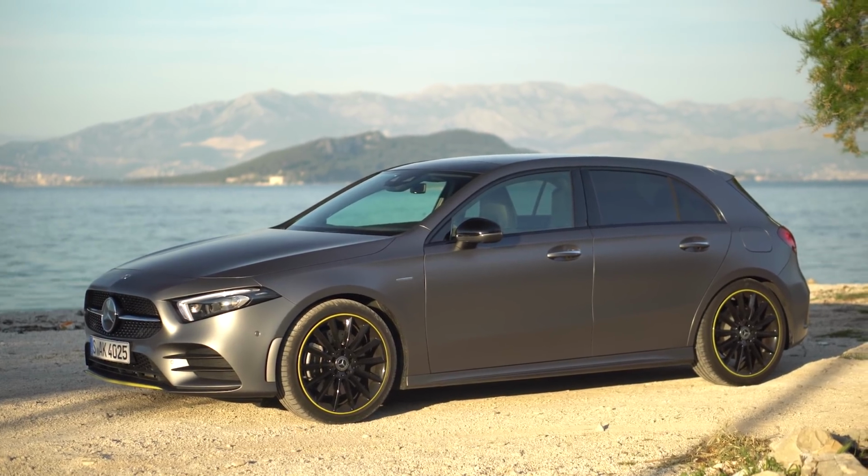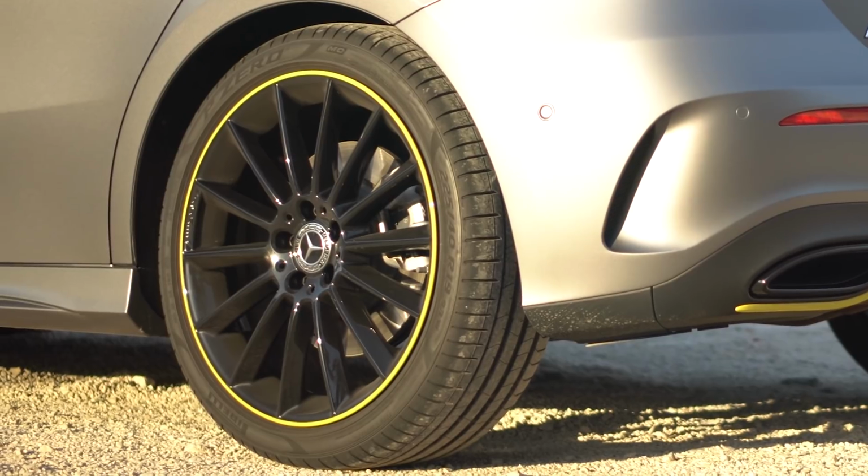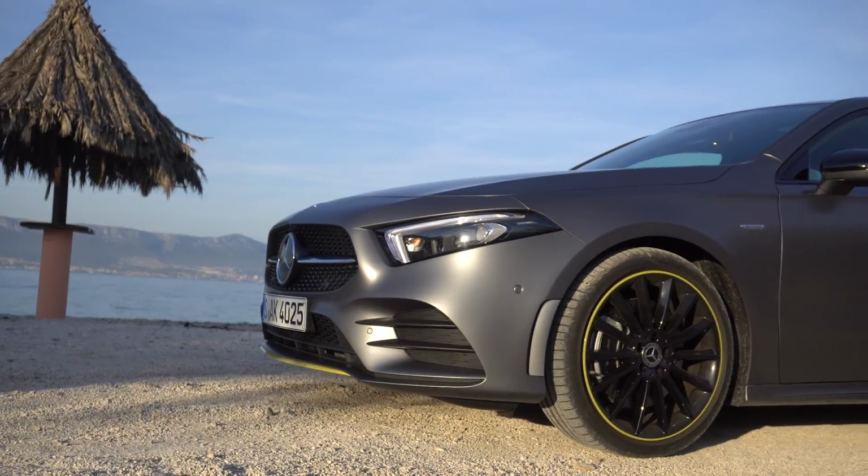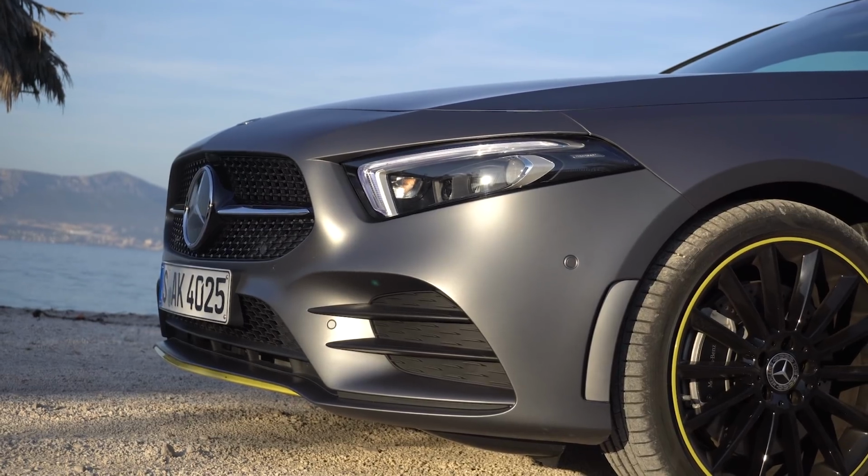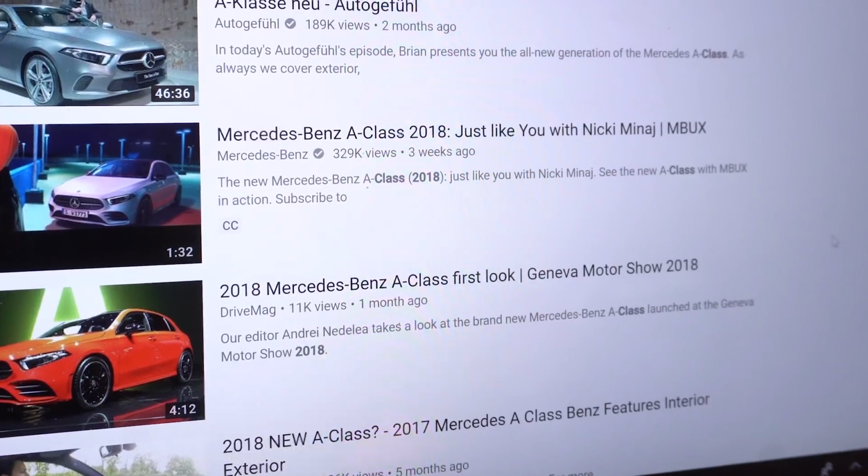They are 19s. We are not getting them in Canada. We are getting 17s and 18s. We're not getting the AMG bumper. We might be. The main difference is it's got those like Wolverine claws. But we're getting the white version, and I think it looks really good in white. They use that in their commercials with Nicki Minaj.